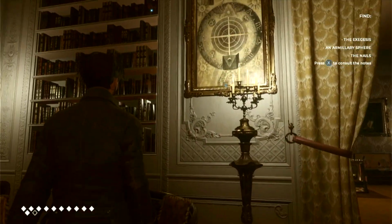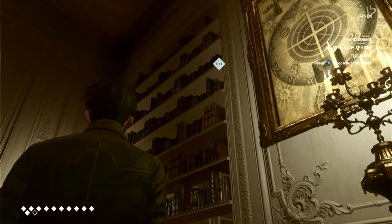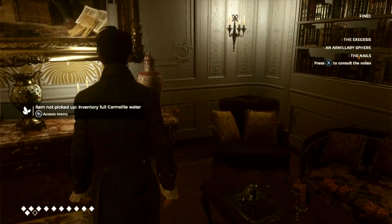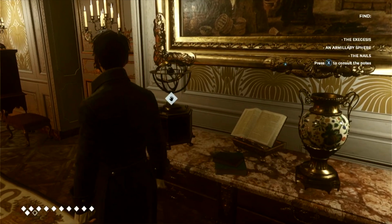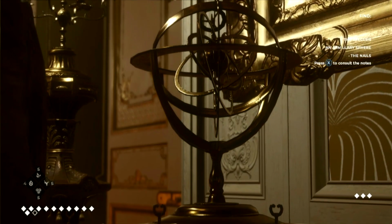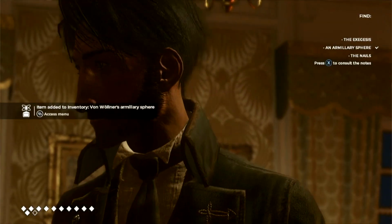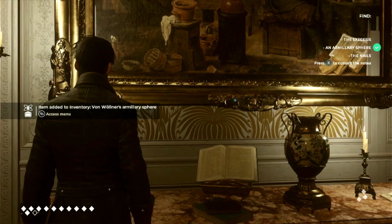Carmelite water. They say that if you drink this, it gives you a real boost. An armillary sphere. Perfect. That will save me some time. I only hope that he isn't going to realize it right away.